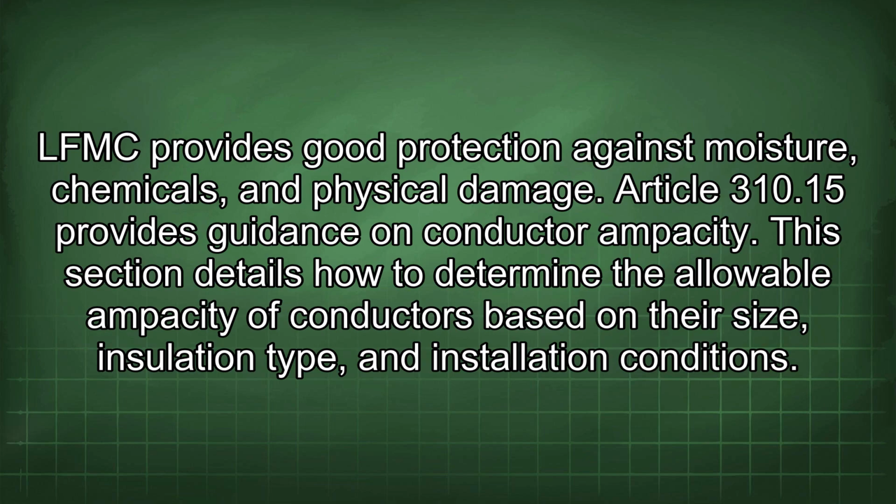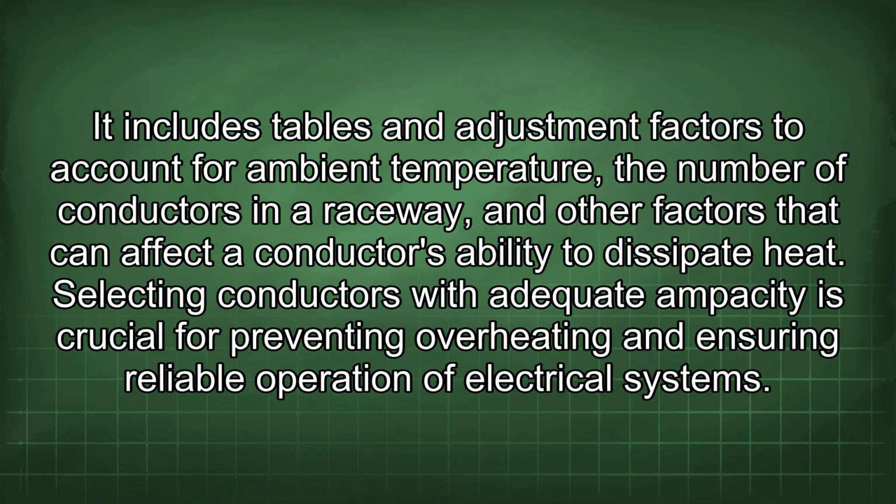Article 310.15 provides guidance on conductor ampacity. This section details how to determine the allowable ampacity of conductors based on their size, insulation type, and installation condition. It includes tables and adjustment factors to account for ambient temperature, the number of conductors in a raceway, and other factors that can affect a conductor's ability to dissipate heat. Selecting conductors with adequate ampacity is crucial for preventing overheating and ensuring reliable operation of electrical systems.